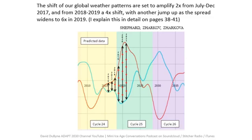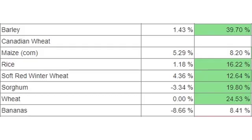Not really sure what's going to happen with the weather, but anyway, your food is absolutely going to increase in price starting right now. Look at the futures markets. Everything's up 18, 19, 21%. It's all up. Even fish food's up like 16%.